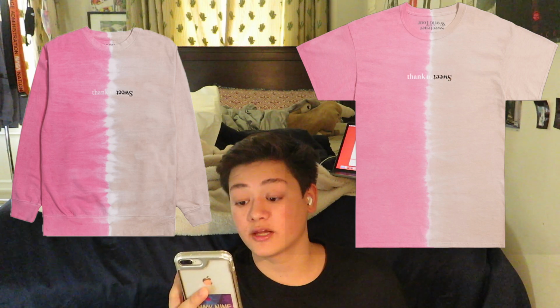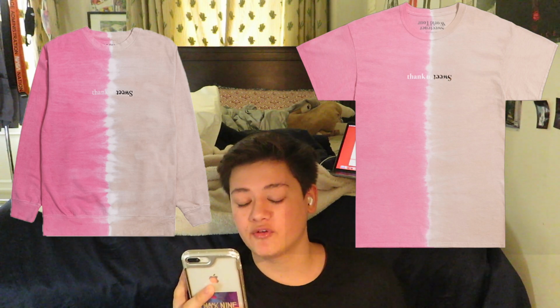The letter-like thickness is really nice, and if you're going to buy one piece that's still available from this tour, I would say it should be this one. We have the stain. I just don't... You can see the E's on the letters are so thin.